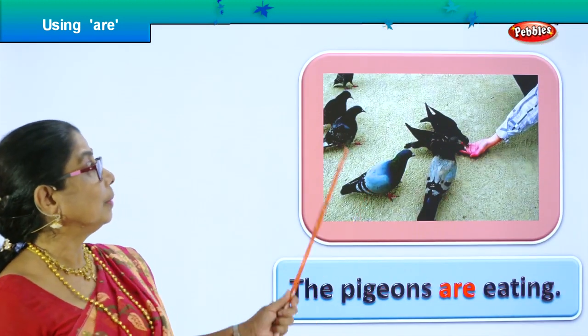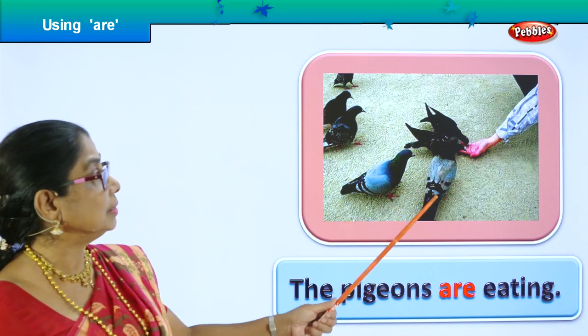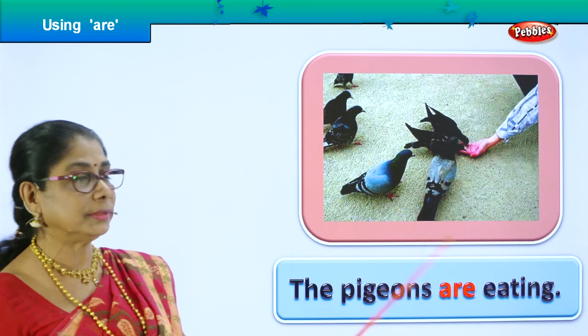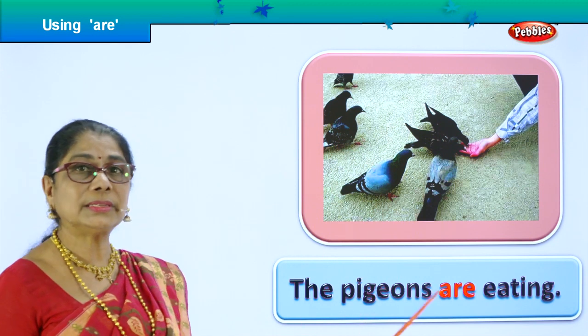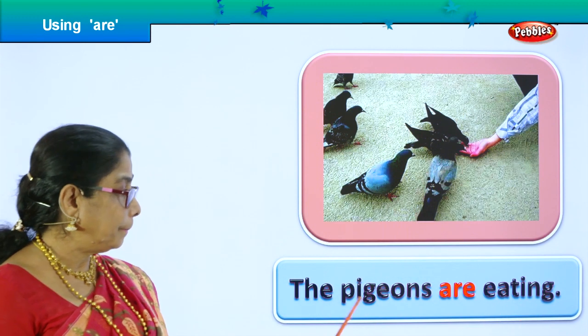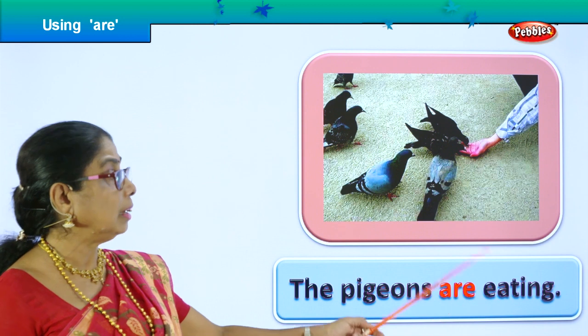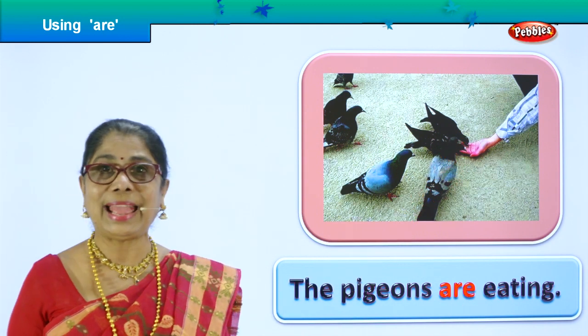Look. My goodness. What are these? What birds are these? They are pigeons. Somebody is feeding the pigeons. What are the pigeons doing? The pigeons are eating. Look carefully. The pigeons are eating some grains from somebody's hand.